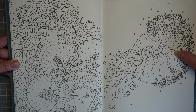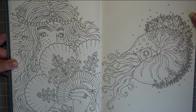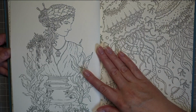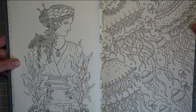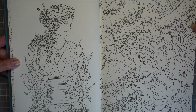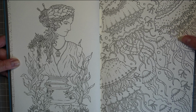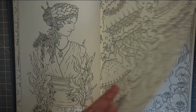I can never remember what these are called. In the comments, someone will know. I knew what it was the other day when I looked through, but now I've forgotten. Bit of traditional sculpture. Some more jellyfish. And again, there are jellyfish, aren't there, in some of her older books. This is just a bit more of an involved page with it.